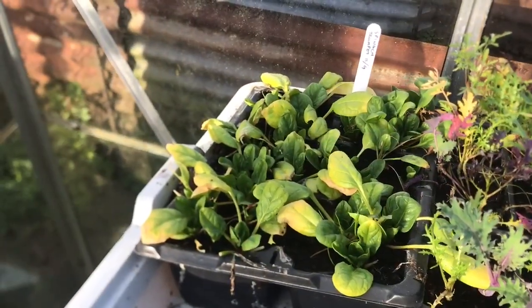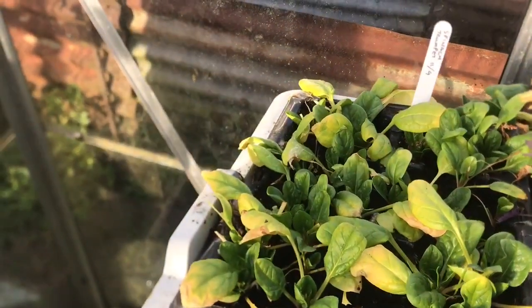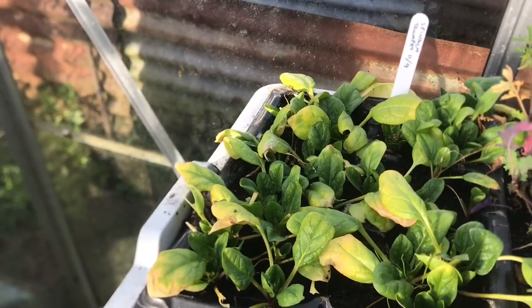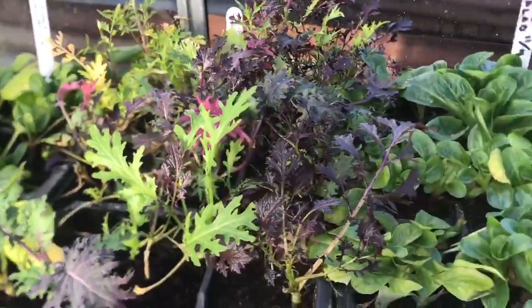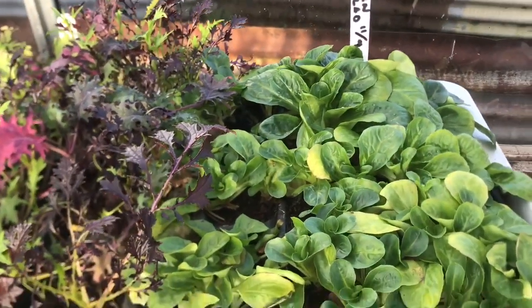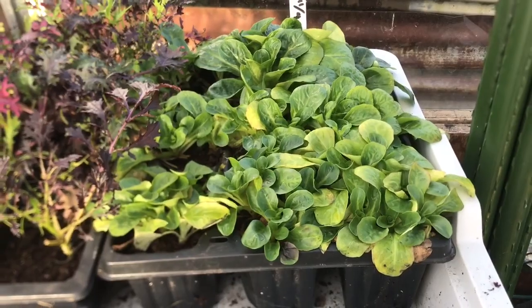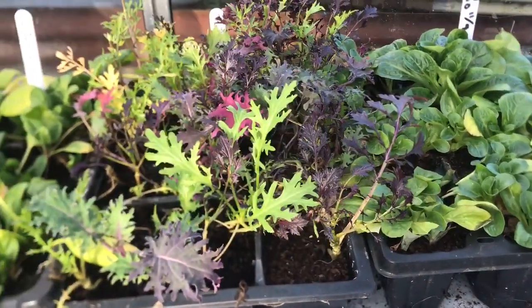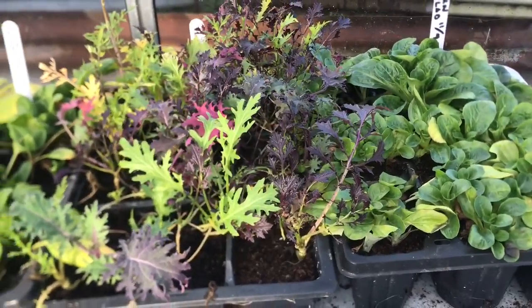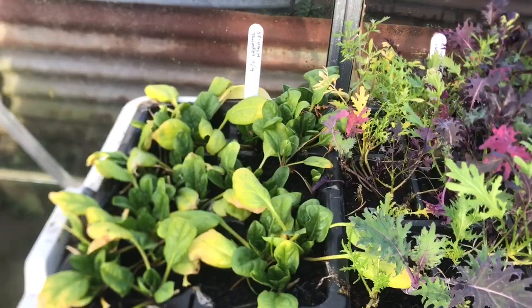I do have some things growing in the greenhouse. We've got some spinach, some salad leaves and some corn salad. Now these were all planted in September and they've been growing through the winter. So I should be able to just harvest some of those salad leaves now.